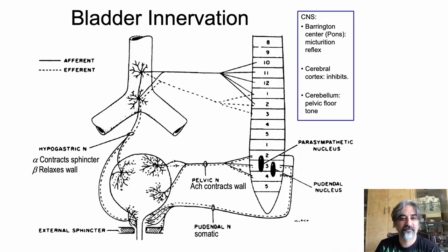All the innervation of the bladder is here. Afferents detect bladder distension while alpha adrenergics contract the sphincter while beta relax the bladder. Acetylcholine stimulates bladder contraction. These are through the hypogastric and pelvic nerves, while the pudendal offers voluntary control over the external sphincter. The central nervous system in the anterior pons, cerebrum, and cerebellum also exert some control.